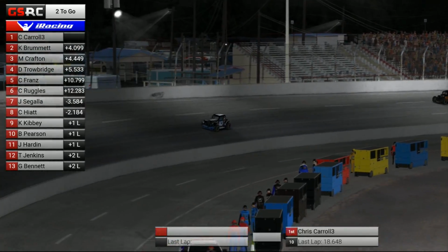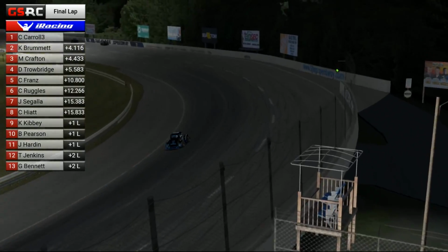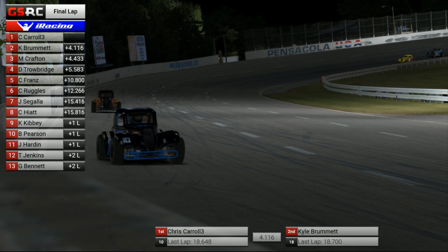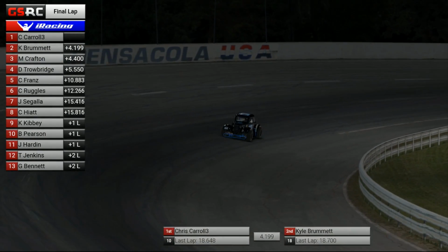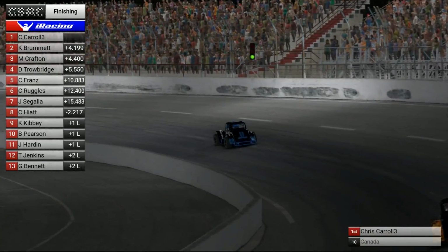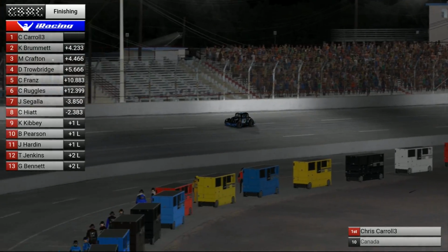It is going to be the 10 car of Chris Carroll, who is currently still holding on to the lead as we are on the final lap here at Five Flag Speedway. Coming down the back straightaway we go. Chris Carroll, he got the lead on the start of the race and has not yet looked back. Chris Carroll will take home the checkered flag here at Five Flag Speedway.